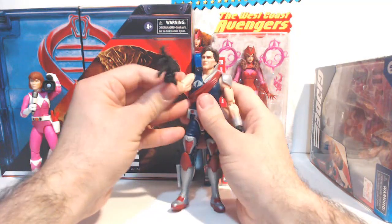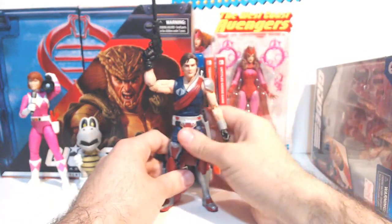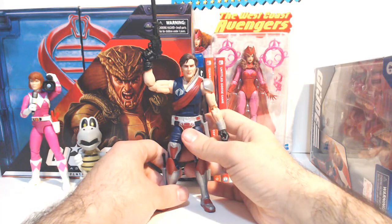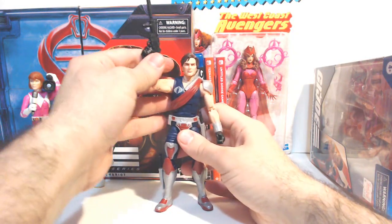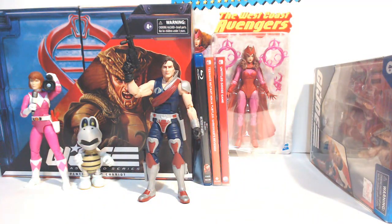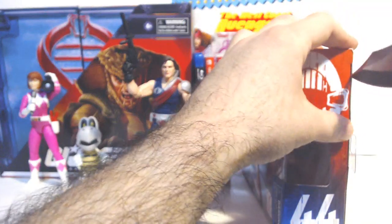Yeah, like I said, I don't mind the more futuristic weapons. Most of the G.I. Joe Classified I display, even the original ones, have been with the weapons they came with, because I really don't mind, but this is cool looking. I like this. It just seems to suit Tomax Xamot perfectly. Well, let's not leave him hanging. Let's get his twin out.